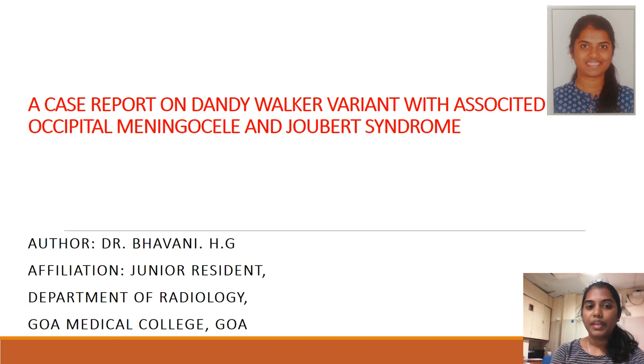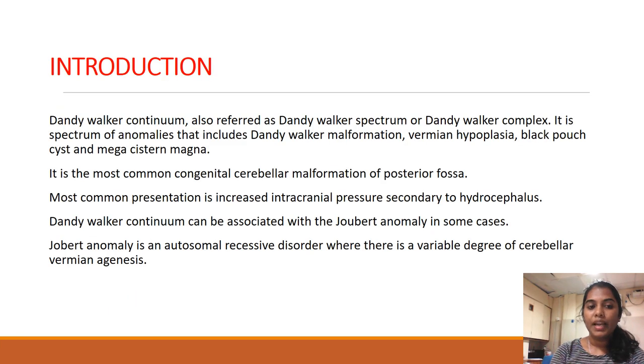Today I am reporting a case on Dandy-Walker variant with associated occipital meningocele and Joubert syndrome. Introduction. Dandy-Walker continuum, also referred to as Dandy-Walker spectrum or Dandy-Walker complex. It is a spectrum of anomalies that include Dandy-Walker malformation, vermian hypoplasia, Blake's pouch cyst and mega cisterna magna.